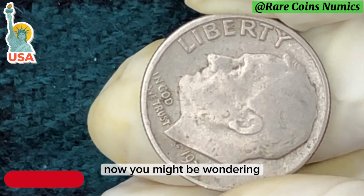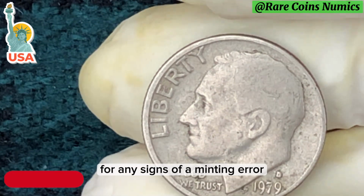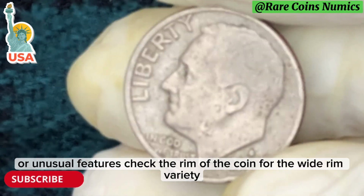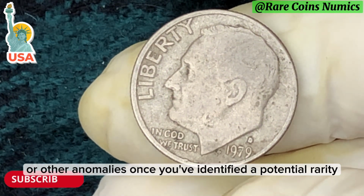Now, you might be wondering, how do you know if you have a valuable 1979 dime? The first step is to closely examine the coin for any signs of a minting error or unusual features. Check the rim of the coin for the wide rim variety, and be on the lookout for any signs of a clipped planchet or other anomalies.